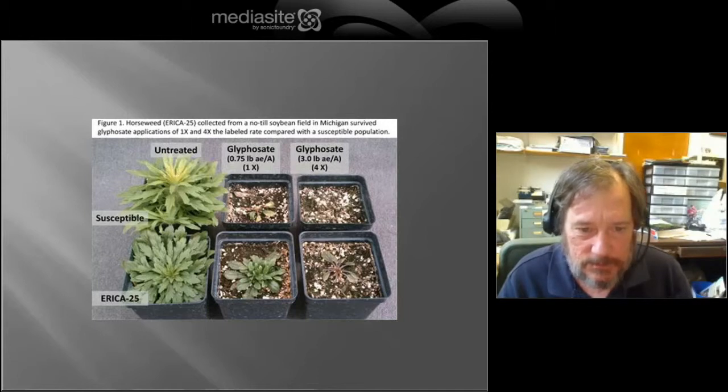Then we look at the horseweed on the bottom right, and that is a resistant horseweed. The first thing I notice is that compared to the top left, the susceptible one, it's a little bit stunted looking. It's not as big. And that's a fitness penalty. Because of the resistance, it's not some superweed. It's actually smaller than the susceptible weed. However, it is resistant to Roundup, and that's certainly a concern.